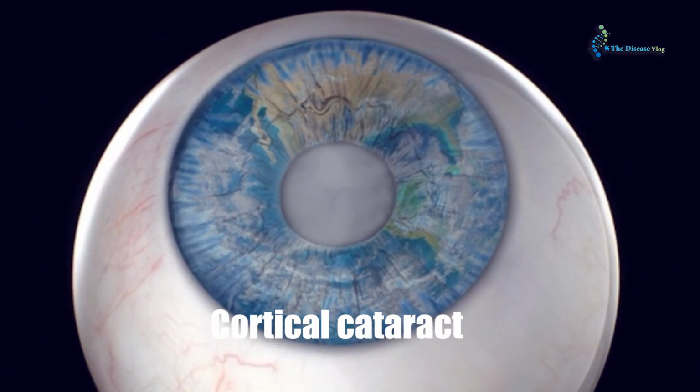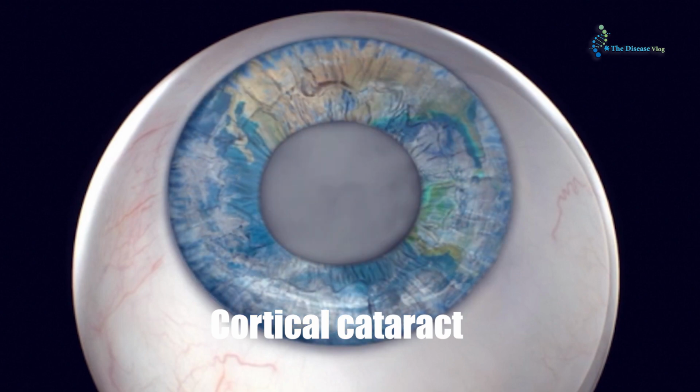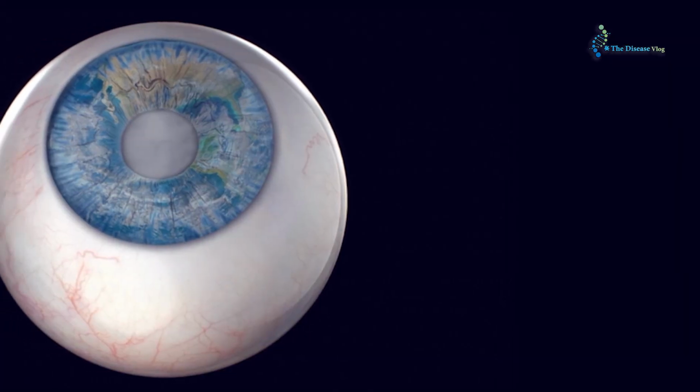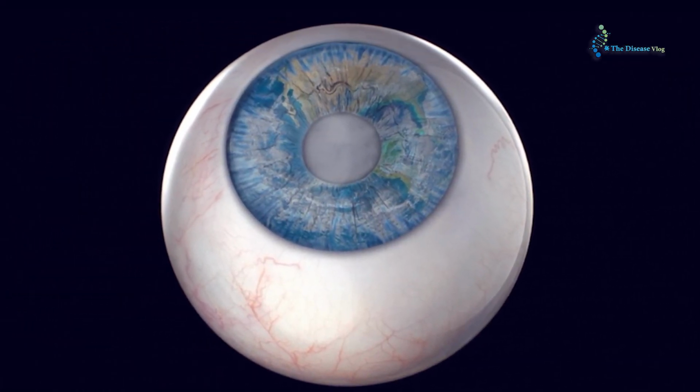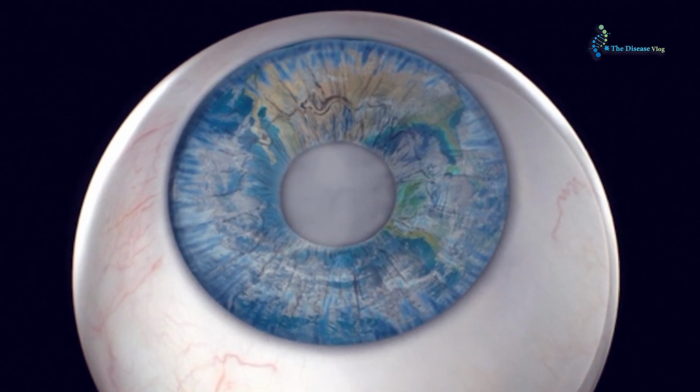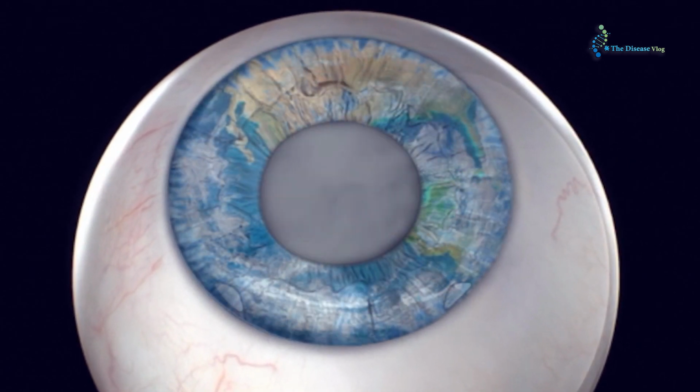Cortical cataract. When a cataract affects the edges of the lens, this disorder is known as cortical cataract. In this condition, a white wedge-shaped spot is formed at the edge of the lens. This streak reaches the center of the lens as the cataract grows.